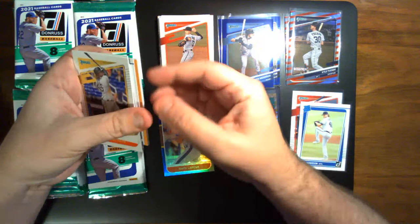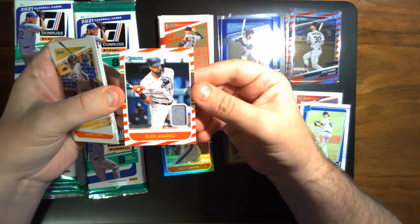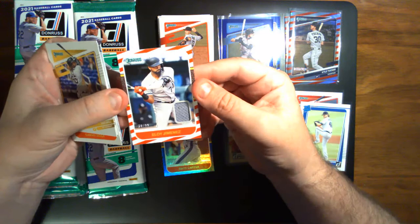And our hit, Eloy Jimenez, 31/99. I just heard today that he's on the DL, expected to miss a nice chunk of the season, unfortunately.